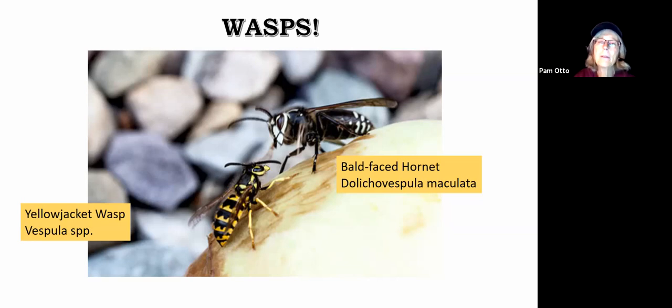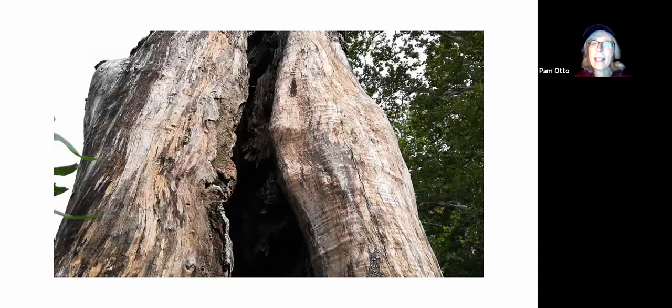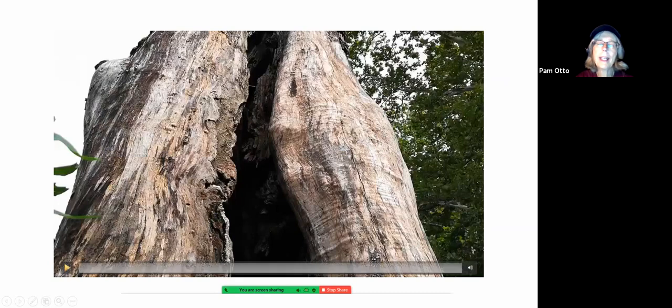The other day I was out for a walk, and I came upon this tree stump. It's a dead tree, and I saw there was a lot of activity.